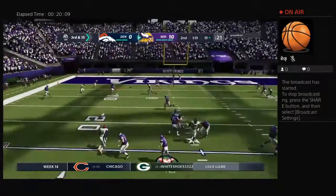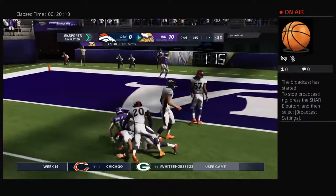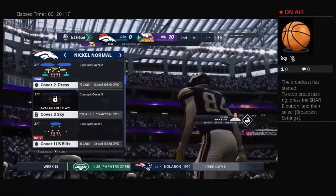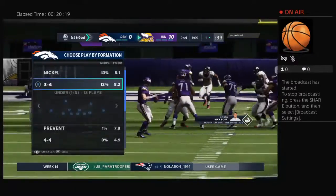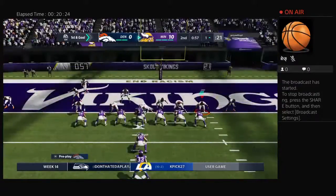Throwing on 3rd and long. Bush. And it's caught by Smith. And the Vikings are going to have 1st and goal as they try to finish off this drive with 6 points. They're able to convert on 3rd down, and that sets up a 1st and goal. 1st and goal at the 1-yard line.